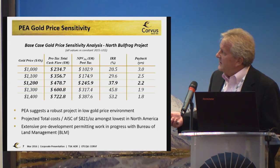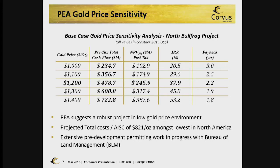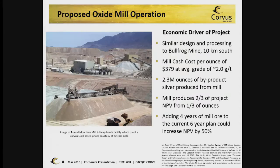If we look at the future of this project, even at lower gold prices of $1,000, which we saw as recently as 6 months ago, it still produces good economic numbers, with IRRs of 20% and over $100 million of NPV at a 5% discount. So this is good downside protection from the standpoint of an asset that is going to get developed.